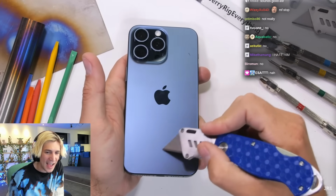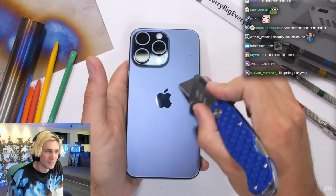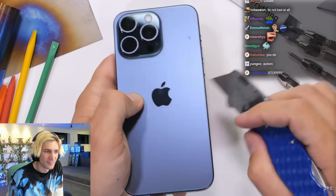The matte back glass does not scratch. The Apple logo in the center is the only thing that's smooth.